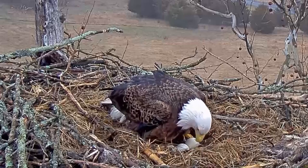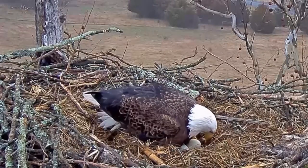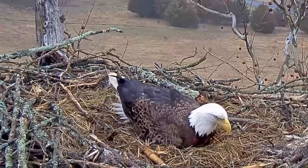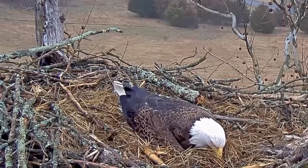Another reason for doing that is so the membrane of the egg doesn't stick to the inside of the shell. If they stayed in one spot all the time, that eggshell might stick on the interior of your egg. So even heating and to keep that membrane nice and supple. There she's doing her little wiggle to get the breast, the brood patch, right up against the egg. So it's always fun and interesting to watch that. And you can see that pretty much about once an hour on the average when you watch the live nest.